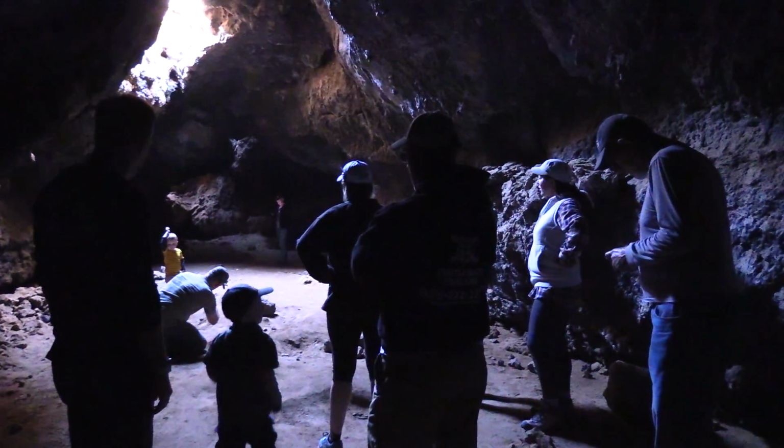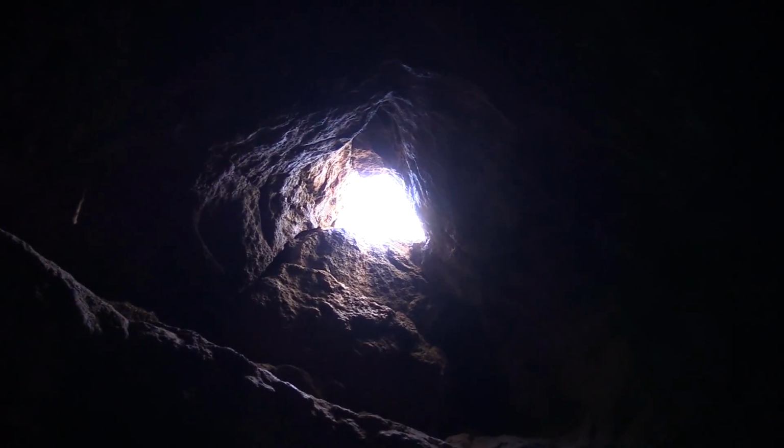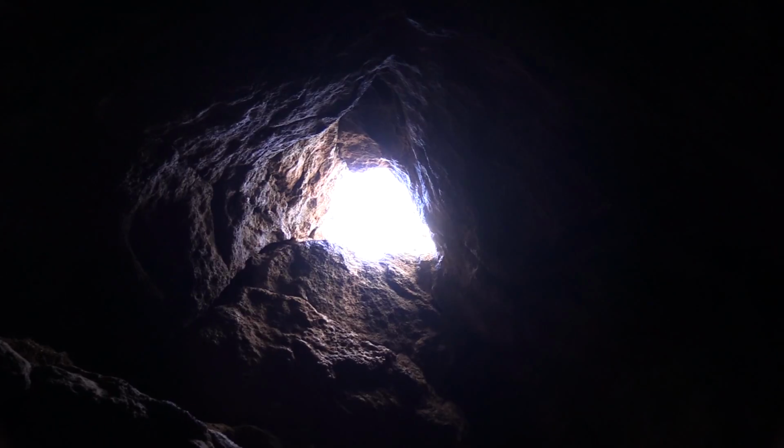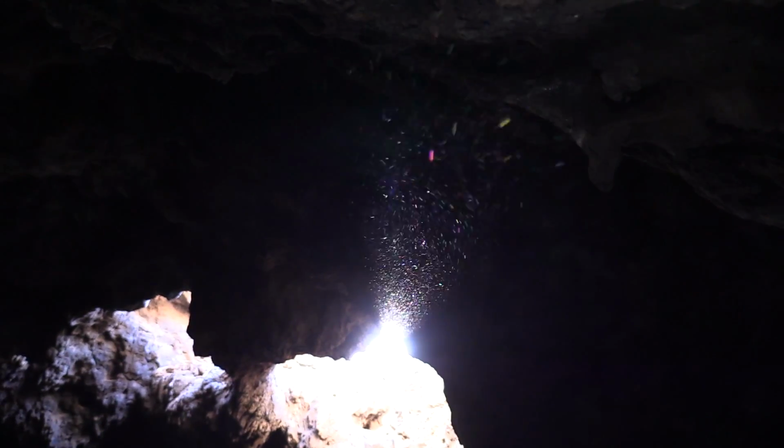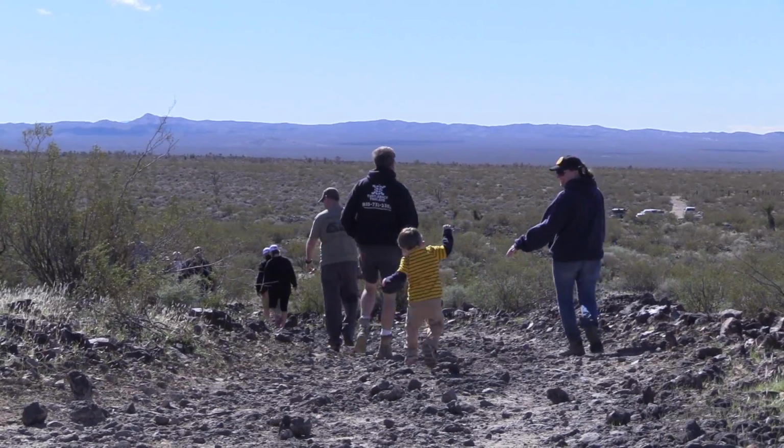If you time your visit just right, the piercing sunlight from the surface above creates an incredible beam for some awesome photo opportunities. While we'd only scratched the surface of what the Mojave has to offer, it was time for most of the herd members to head home.